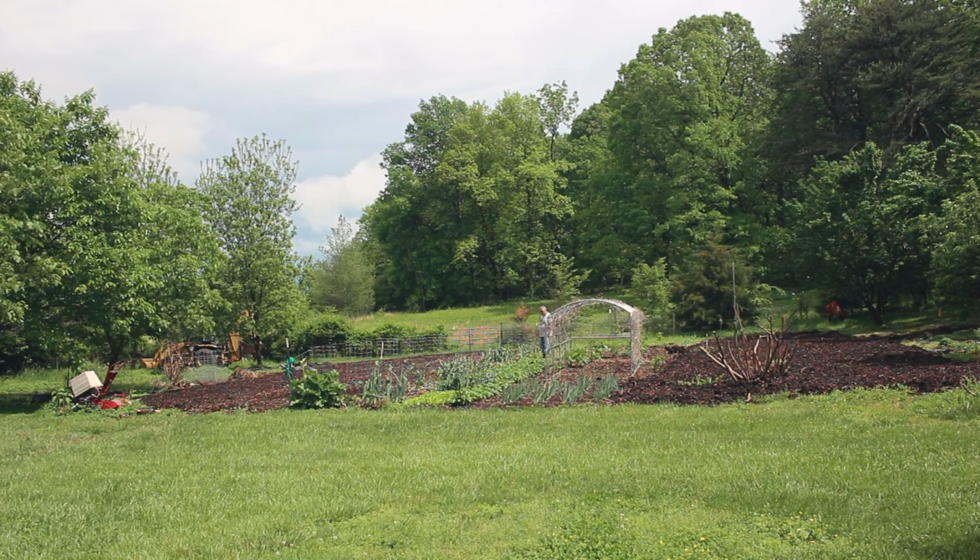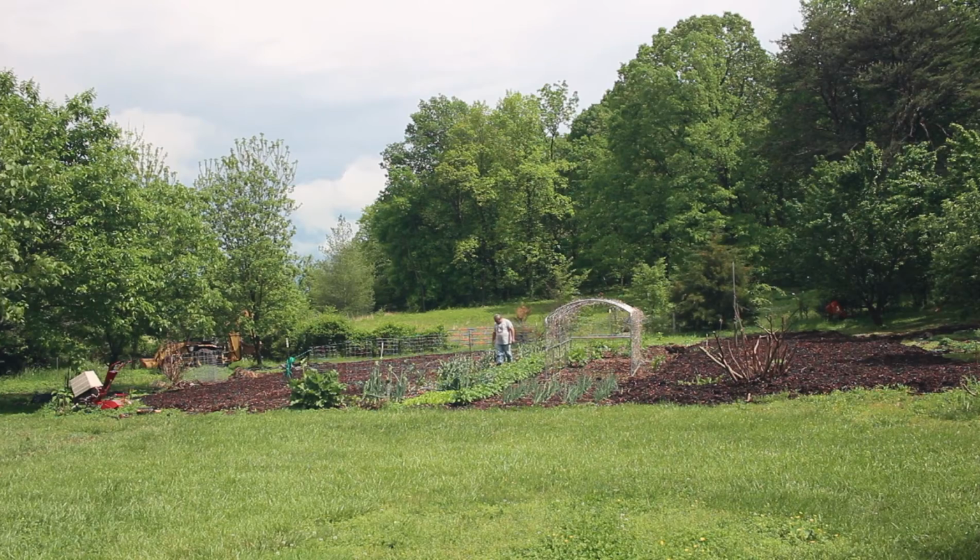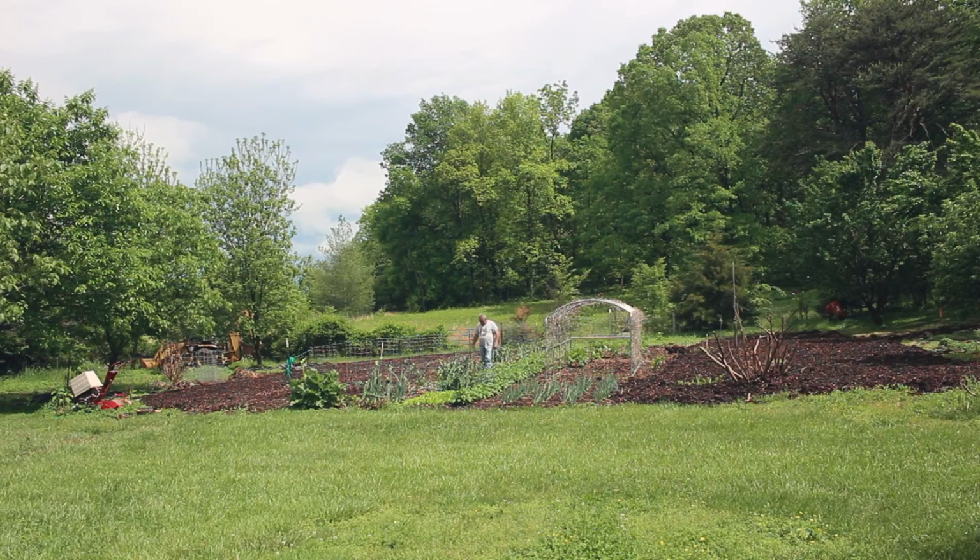Garlic scapes. Starting to put some scapes on. They're good. I like to eat them. They'll be up in a day or so, big enough to get a good mess or two off of what little garlic we've got now. Next year I hope we'll have more. Taters plants in pretty good shape.